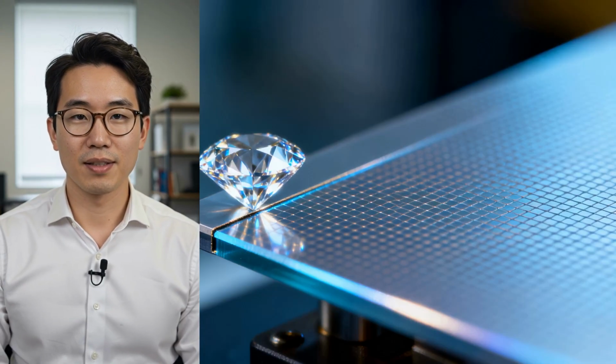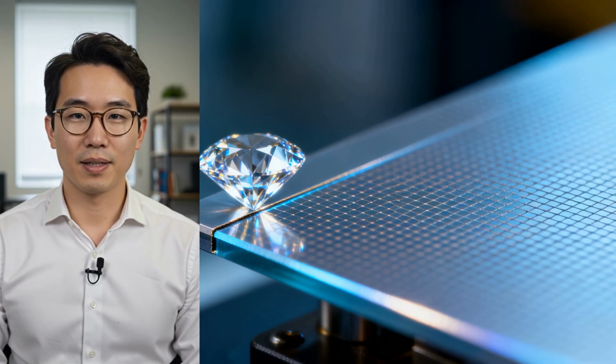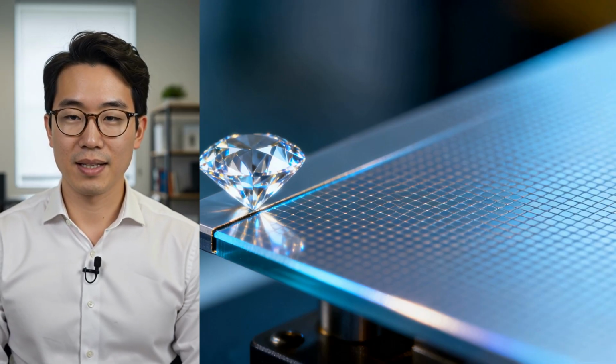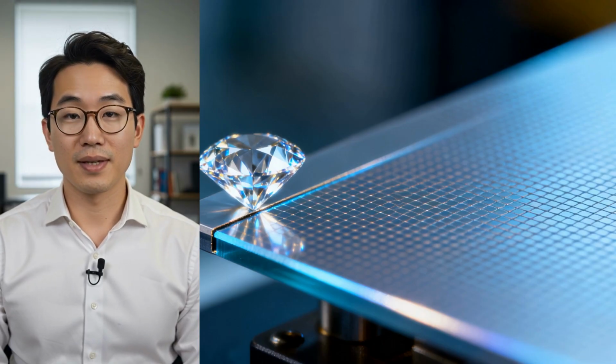Rather than replacing the processor, extremely thin layers of diamond can be integrated into the package beneath or around the chip, creating a highly efficient pathway for heat to travel toward cooling systems. Because diamond conducts heat so effectively, thermal energy spreads more rapidly instead of remaining concentrated around the processor. The practical benefits can be significant.